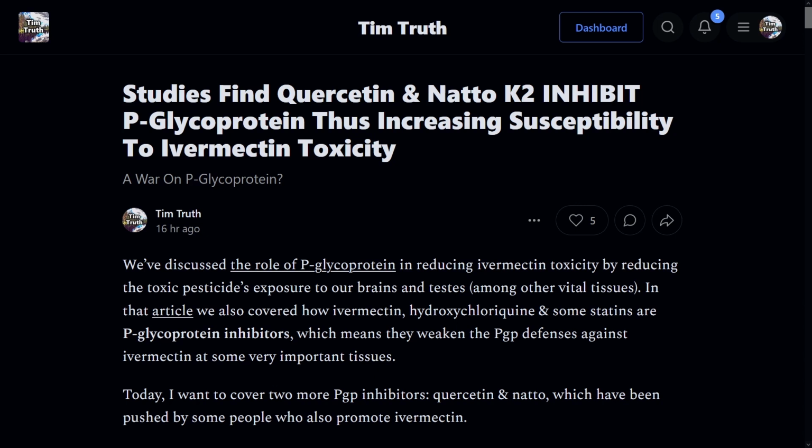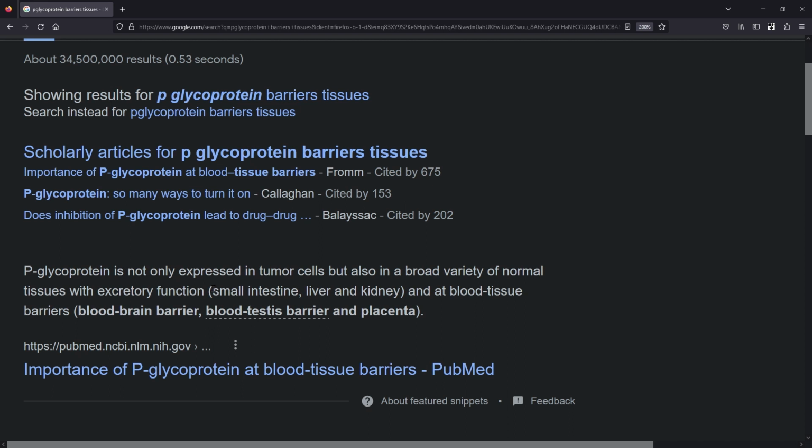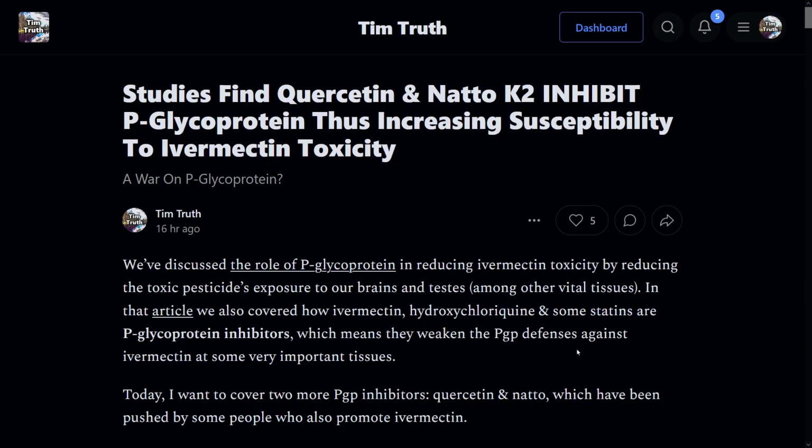And the way it works is it reduces the toxic pesticides exposure to our brains and testes, among other vital tissues. And the reason I bring up brain and testes is because it has a neurotoxic effect when it gets into our brain. So that's not good. And it seems in multiple animal studies to have negative fertility effects when it gets into the testes. So P-glycoprotein is a crucial protein at these barriers. It's also in the small intestine, the liver, the kidney, and placenta. And it keeps toxic substances like ivermectin out of our tissues.